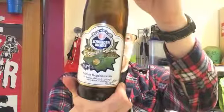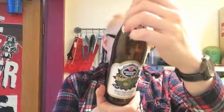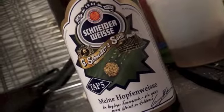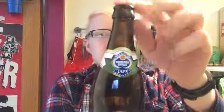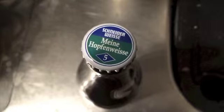The beer in question is Schneider-Weisse's Tap 5, which is their Meine Hopfenweisse, coming in at 8.2%. Not getting too much information on the back in terms of what hops were used or anything like that. Very pretty looking beer, nice label there, really nice design, really digging that. Really pretty, nicely presented, nice label on the neck, and on the back you've got some information. But yeah, 8.2% this one is coming in at, and just out of interest's sake, there is the bottle cap.